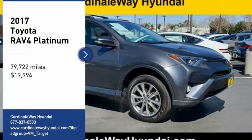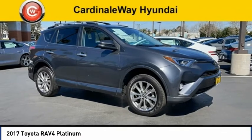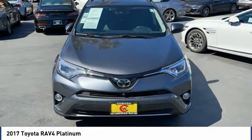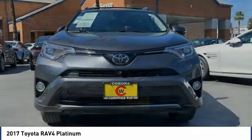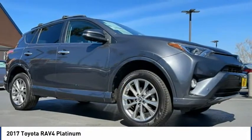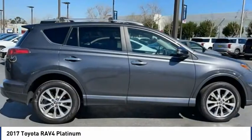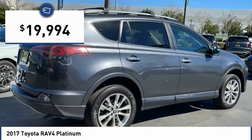Take a ride in the 2017 RAV4. The RAV4 is one of the most fuel-efficient SUVs in its class. Versatile and efficient, RAV4 mixes the comfort and drivability of a sedan with the benefits of an SUV. This highly evolved, well-packaged crossover SUV lets you have it all and is priced below $20,000.